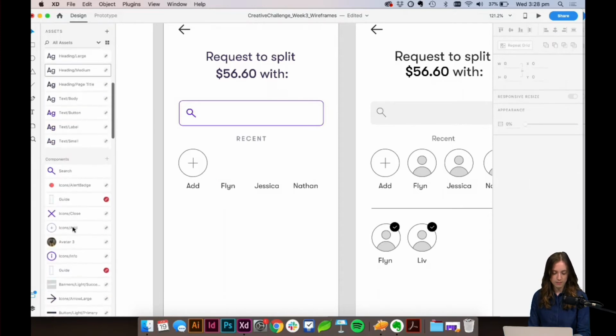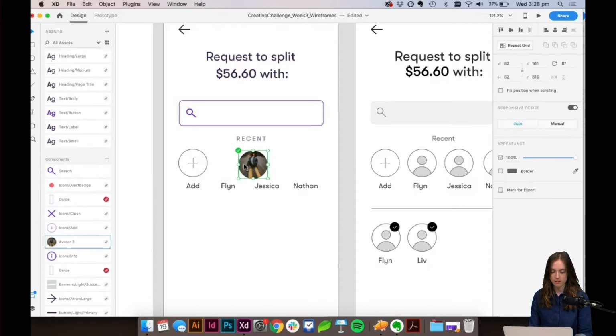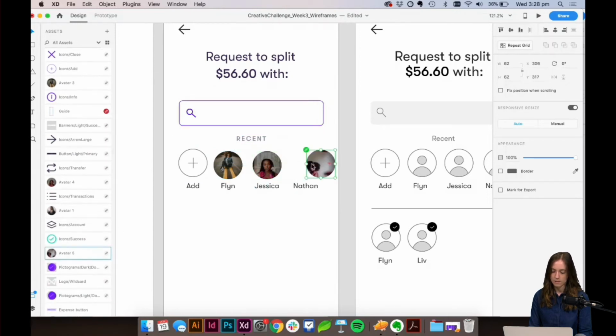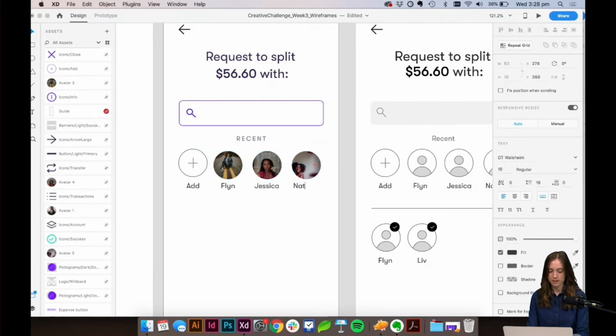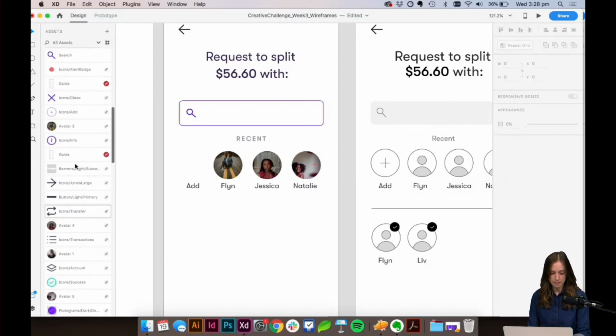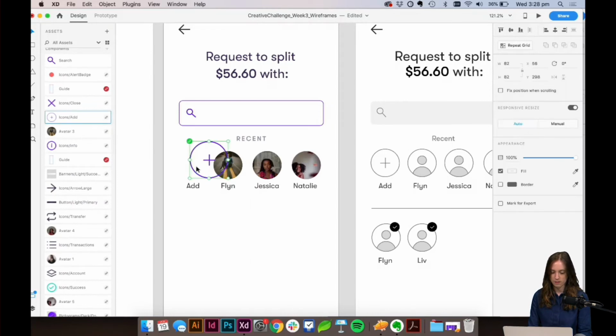I've also got in my components here, I've just put some avatars in just to make it really easy for me to drop these in and make it a bit more realistic as well. So I'm just going to align these in there quite quickly. Make this Natalie girl. Thing can stay the same because why not? And I've also got an add button here, which I'm just going to grab.